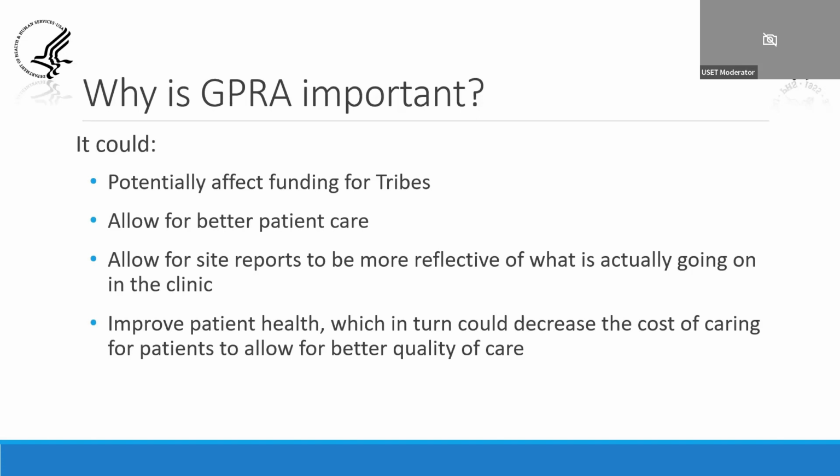And then overall, we hope that because there are minimum standards of care, it could potentially improve patient outcomes, so we catch cancers that we might have missed earlier. And we hope that it decreases the cost of caring for patients, which helps our PRC budgets. So we can catch them on the front end, makes the back end a little cheaper.